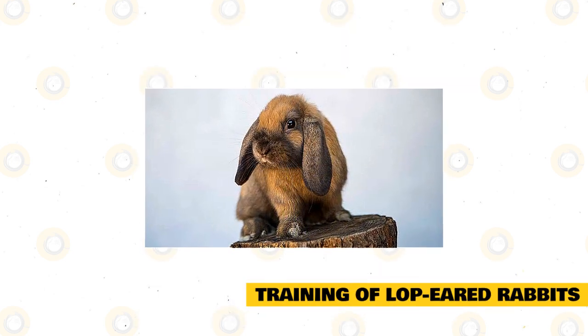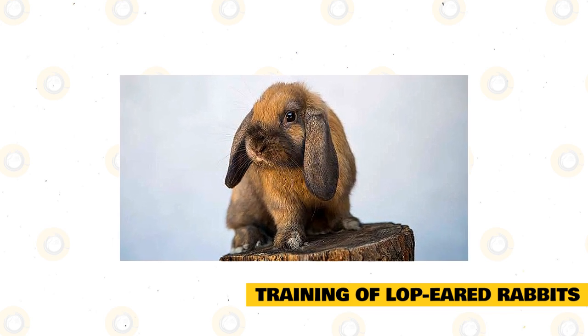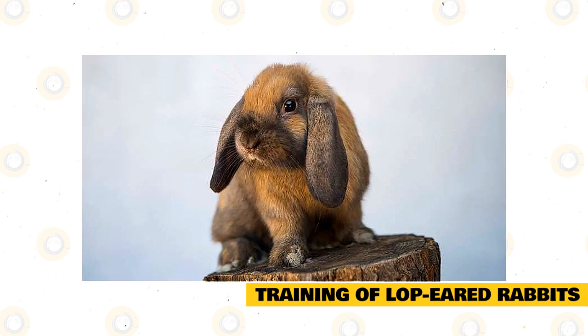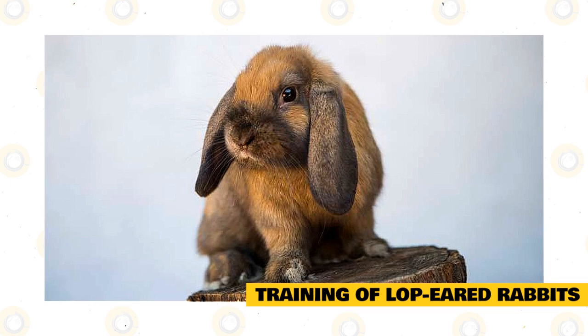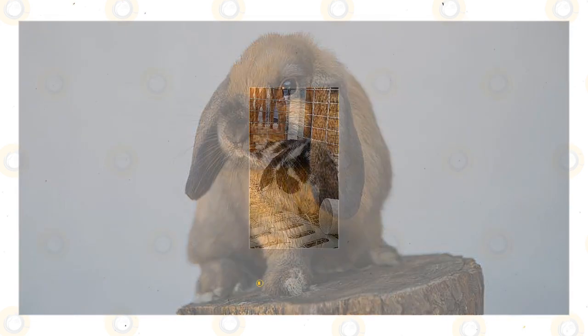Training of lop-eared rabbits. Rabbits need training as well. Lops are considered to be easy to train because they are often very eager to please their owners. You can start holding your pet and let it feel secure in your arms. Let it come to you when it is called. You may also add other rabbit companions. Rabbits are social animals. These need constant companionship and will develop good healthy relationships as well.